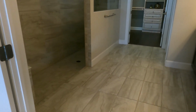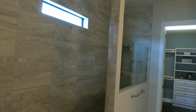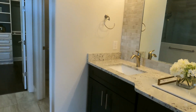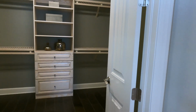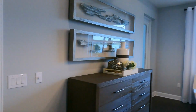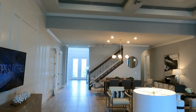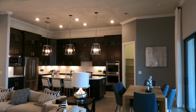The dark engineered wood transitions to a tiled bathroom with a walk-in shower, double vanity, water closet, and a large walk-in closet. Back out to the common area. This view gives you that view of the full spaciousness of this great room.